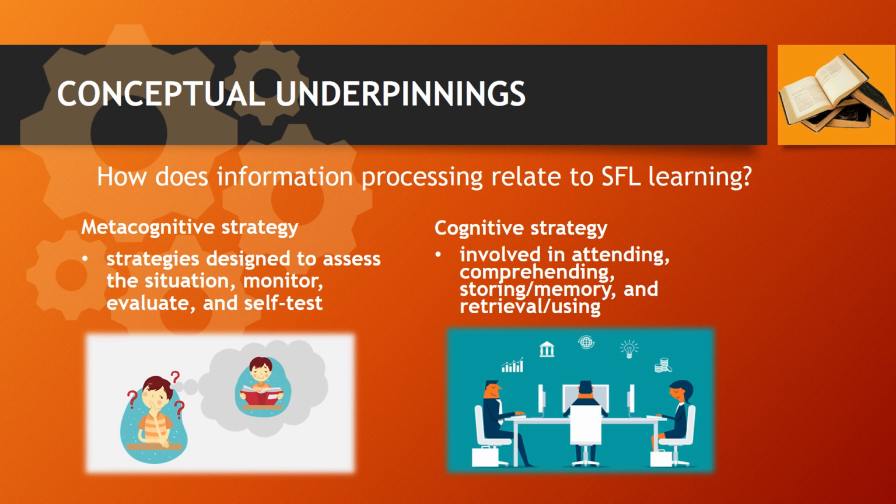Now, how does this information processing relate to SFL learning? Well, the use of metacognitive strategy includes strategies designed to assess the situation, monitor, evaluate, and self-test. On the other hand, use of the cognitive strategy would involve attending, comprehending, storing, memory and retrieval. Then the results of this taxonomy were used to produce Purpura's metacognitive and cognitive strategy use questionnaire, which is an additional processing for SFL learning.